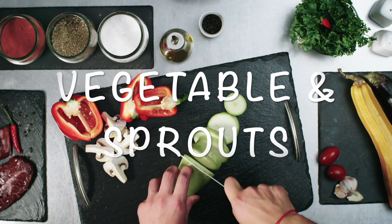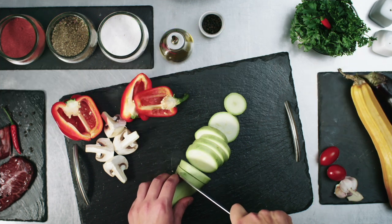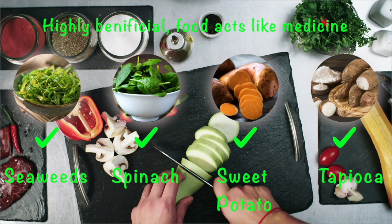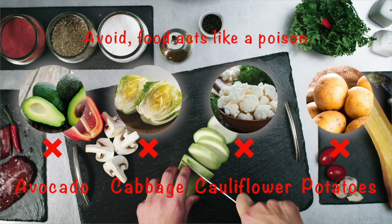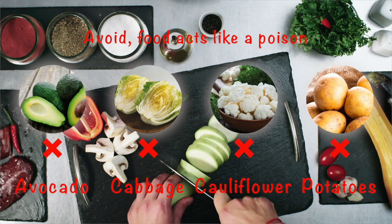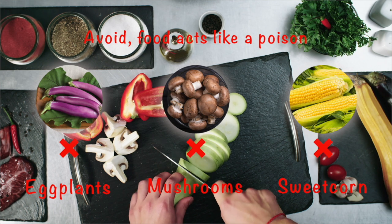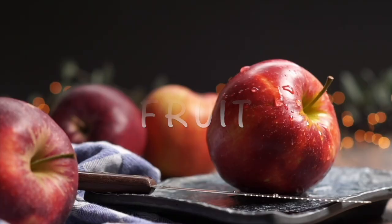Now vegetables and sprouts. There are many good items, like broccoli, garlic, leeks, okra (lady's finger), onions, parsley, red peppers, pumpkin, seaweeds, spinach, sweet potatoes, and tapioca. Spinach, lettuce, and broccoli are high in vitamin K. Some are not good, and people with blood type O are recommended to keep them away from their food list, like avocado, which is high in fat. Cabbage, cauliflower, potatoes, eggplants, mushrooms, and sweet corn are not allowed. Eggplants and potatoes adversely contribute to arthritis due to the chemical solanine found in them. Corn affects insulin regulation.